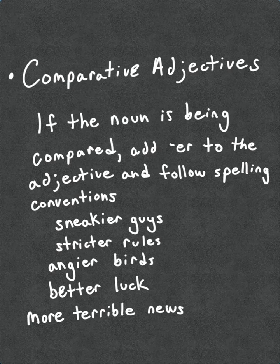We're going to follow normal spelling conventions in English. Quite often we can just add ER onto the adjective, such as stricter. But if the word ends in a Y, the Y becomes an I, such as sneakier and angrier. For those who are familiar with the English language, you'll know that we don't have a word gooder. Through the evolution of the English language, if we want to say something is more good than something else, we say that it is better.